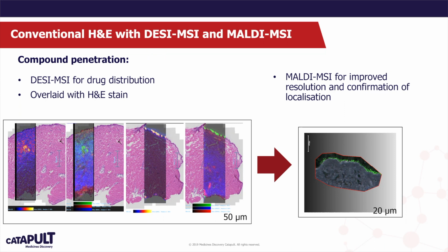The main reason for this is that MALDI provides an extra level of spatial resolution at the moment compared to DESI. So what we were able to do then is genuinely confirm that the compound, in the case of compound B, was actually sitting on the stratum corneum and not penetrating any further into the skin. So here we're able to look vaguely at target engagement and check whether or not a compound is going to where we think it is in the sample.